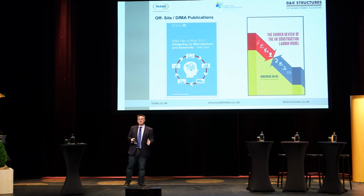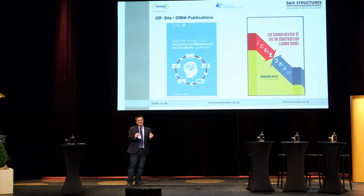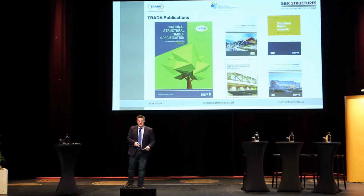But all the developers think, well, if we're not going to build on-site with traditional materials, we should go straight to 3D build, which is volumetric. But you know what? CLT is the halfway house for 2D. CLT can be used in volumetric, but it's better used as flat pack construction. And I'll show you that.